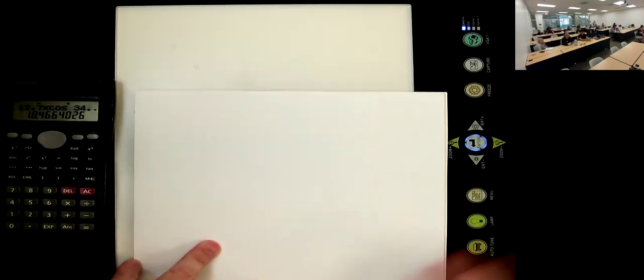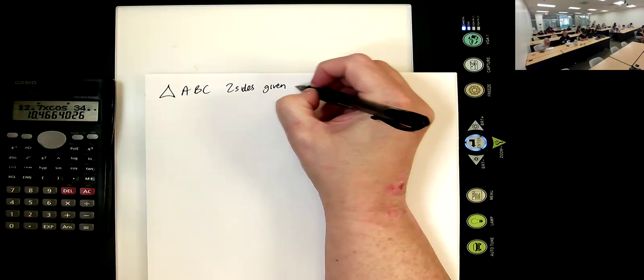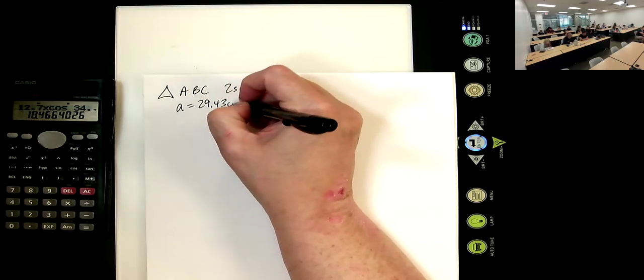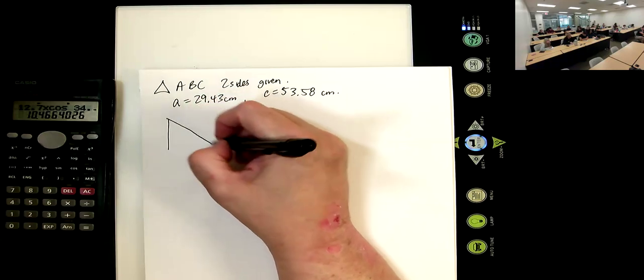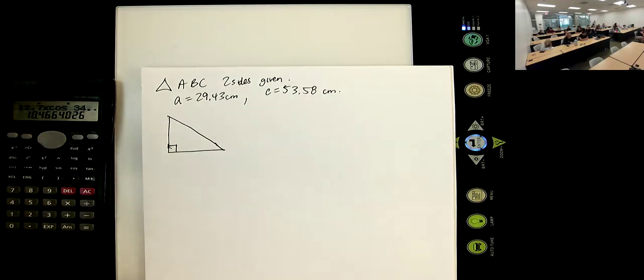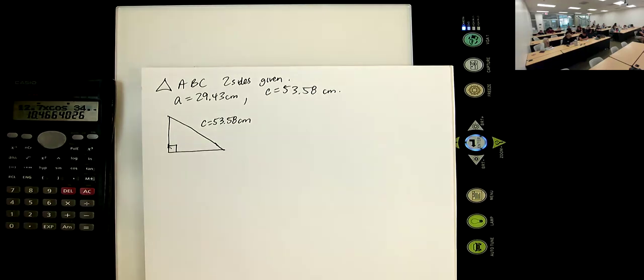Alright. One more triangle. That last triangle had one angle, one side. This triangle ABC, we're gonna have two sides given. Little a equals 29.43 centimeters, and little c is 53.58 centimeters. Again, it doesn't matter which one we label A or B, as long as C is in the correct spot. So C equals 53.58 centimeters is the long one, the hypotenuse opposite the 90 degrees.